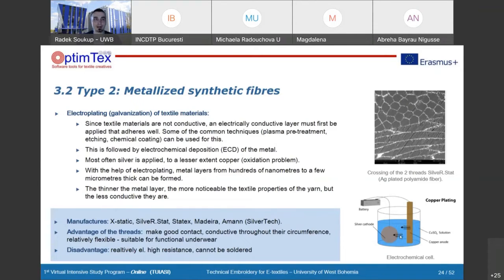Their resistance is very high. Here we can say what is the advantage of the metallized fibers, that they are conductive around their circumference. So you can see here, this is the cross section of two embroidered yarns.